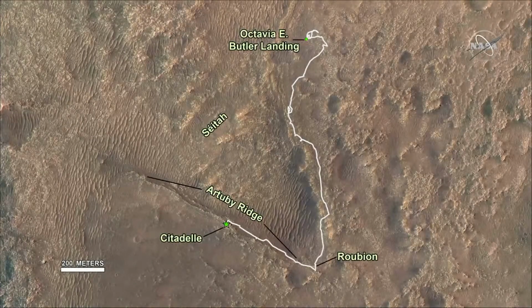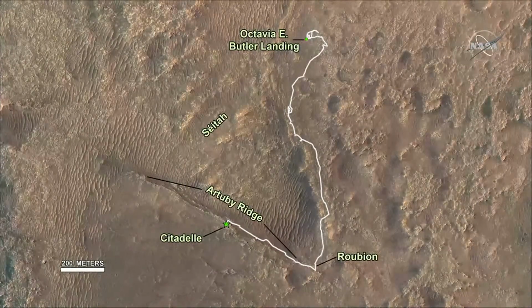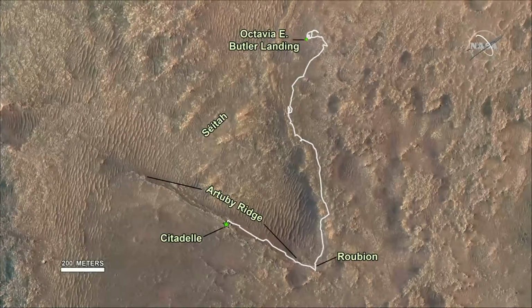We then turned our attention to the resistant rocks capping the cliffs and ridges nearby and past Rubion. We ended up traversing our 2B Ridge, a feature shown here in this image, and ascended the top of our 2B Ridge, where these massive capping rocks occurred, at a location called Citadel. When we arrived at Citadel, which we can see in the next image, this is the view that we had.